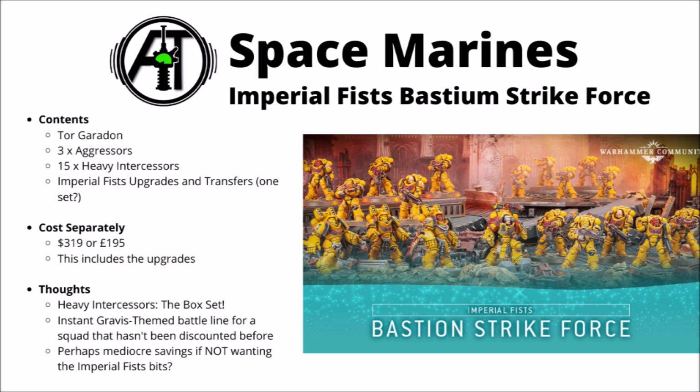It looks like just one set from the way that they've worded it. I genuinely don't know whether they'd give you enough to use for all the shoulder pads in this force or not. I'd say that this one just isn't really particularly subtle. This one is basically Heavy Intercessors, the box set. If you want an absolute ton of chunky Space Marines in Gravis armor in the troop section, then this is going to be your go-to.